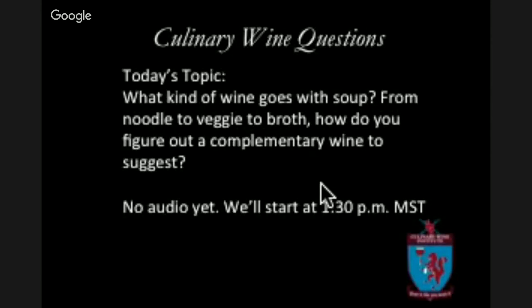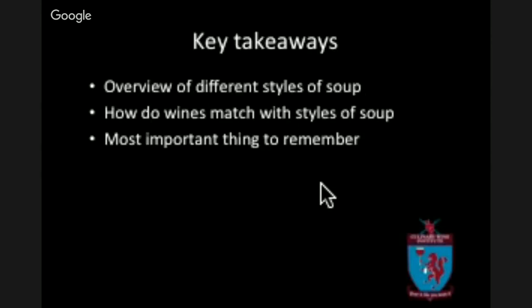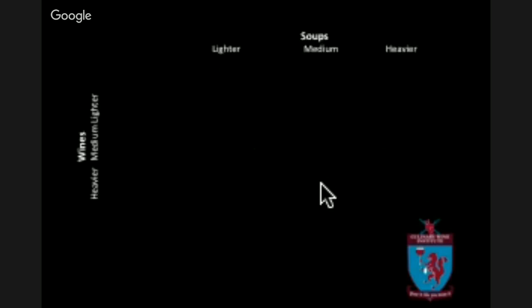So what we're going to do today is cover different styles of soup, and then how do wines match with the styles of soup, and then what's the most important thing to remember overall when pairing wine with soup. So let's look at that. So across the top of your screen, you will see soups, and it goes from the left to the right: lighter, medium, and then heavier. Down the left side of your screen, you'll see wines, and it starts at the top where lighter would be, to the medium, and then down to the bottom, which is heavier. So let's talk a little bit about why we have it set up this way.